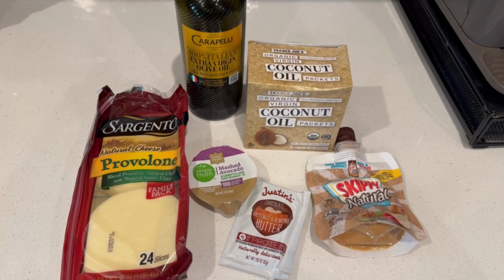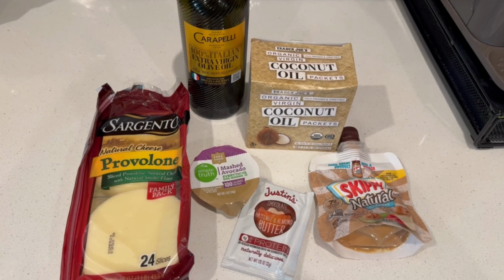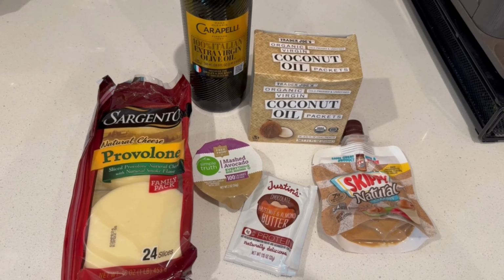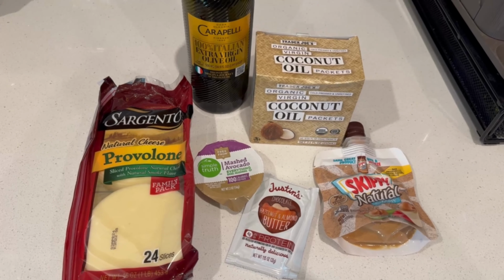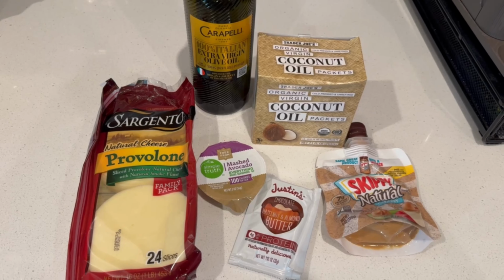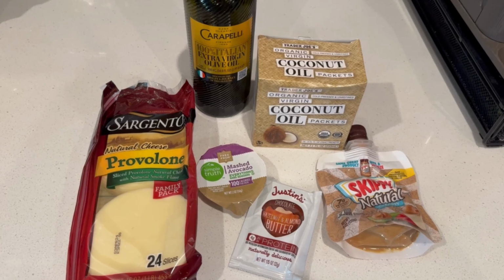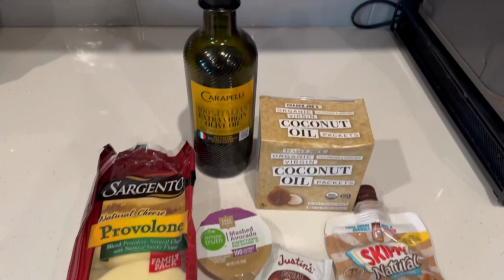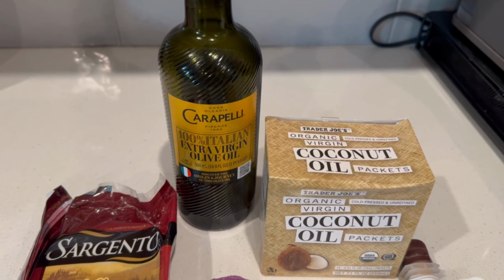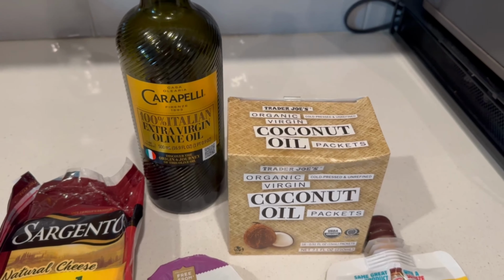Next up, fats. These are very calorie dense. You'll notice I don't have a lot of these because they are so calorie dense. Fats are 9 calories per gram, as opposed to proteins and carbs that are 4 calories per gram. So a little bit goes a long way, especially with things like your oils. Now, I'm Italian, so I love me some extra virgin olive oil. And I do actually like also this coconut oil.